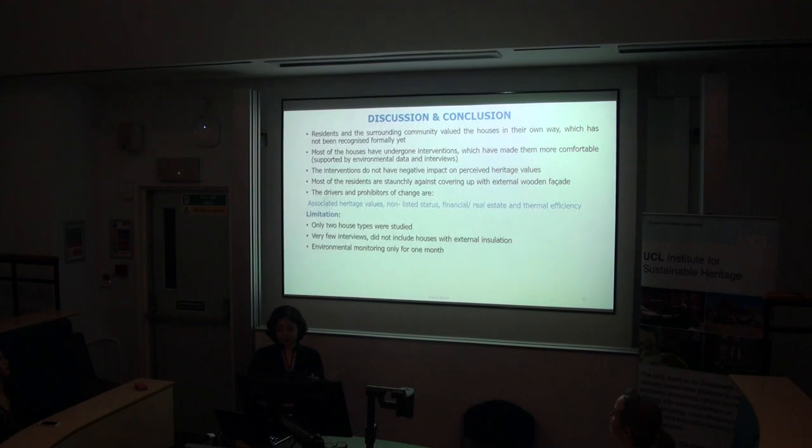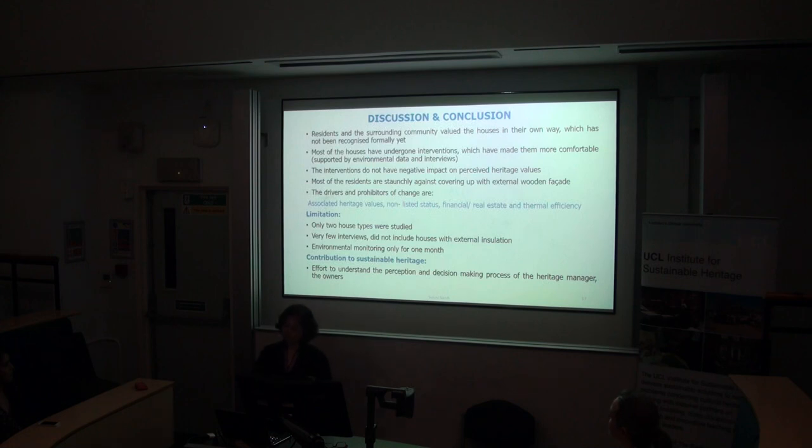As for my final discussion and conclusion, first, the residents and owners did value their house in their own way. And it was not just the residents, it was the whole community which valued the house. Upon my technical investigation, I did not find any fault with the building envelope. It was performing perfectly after all the small interventions carried out.